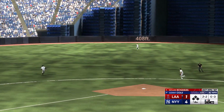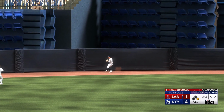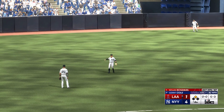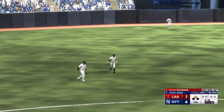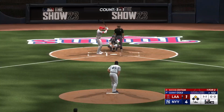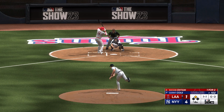There's a swing and a drive. In one, hops off the wall, should be extra bases. And that's a leadoff double. Everything came together for him. Absolutely hammered that baseball. Very loud coming off the bat. 107 was the exit velocity. And at that speed, it's going to be a great result more often than not.